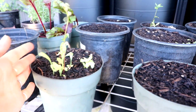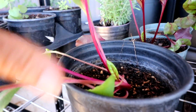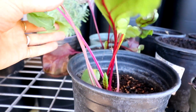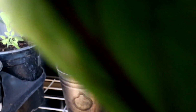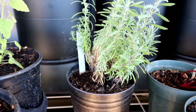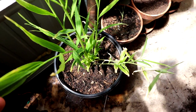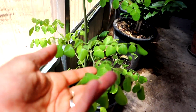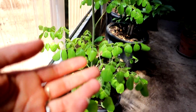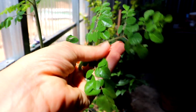And then all of these are just more wildflowers that I have been growing. I have some beets that I was just doing a little experiment in these pots to see how big the beets will actually get. And then I have some lavender. This is more hyssop. Here's my little ginger bush. And I have a lot of moringa trees as well, which I'm just gonna plant in the raised beds because they will die here in the winter. They're more of a tropical plant.